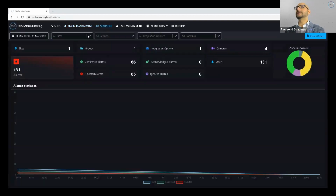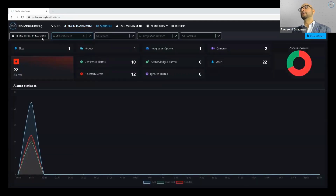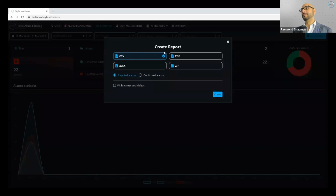There's also statistics within our dashboard where you can create reports and you can filter by certain sites or certain cameras. So you can actually see that the plugin was installed in less than 5 minutes, and the rest of the time is being spent in showing you what it looks like from a client standpoint.